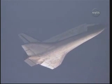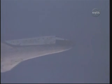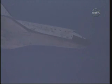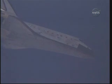Pilot Jim Dutton now taking over controls of the shuttle for a moment. That call from Capcom Rick Sturckow indicates the shuttle has 180 degrees to go in its turn around toward runway 33. All continuing to look good on board Discovery as it makes its way home. 68 miles to go. Currently 3 miles in altitude and traveling 420 miles per hour.